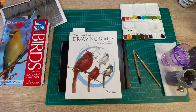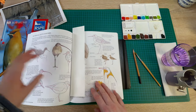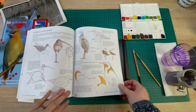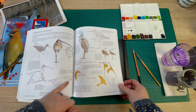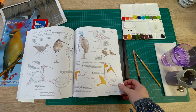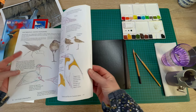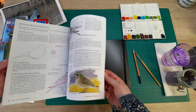And the next book that I'm going to be referring to this afternoon is The Laws Guide to Drawing Birds. And this one is written and illustrated by John Muir Laws. And although he hasn't got oyster catchers in here, he has got a section on working with waders. And he shows you how he starts his sketch, which is normally with a circle for the body and a line across and down and a circle for the head. So it's really interesting how he sketches these out. And again, he covers all sorts of birds in here. So I'm going to be having a little look at this one.